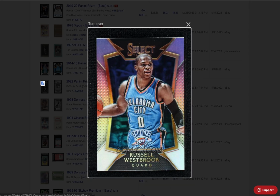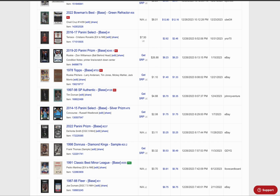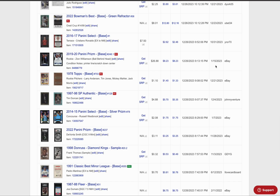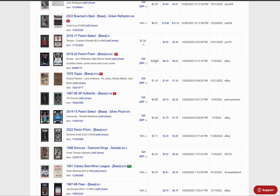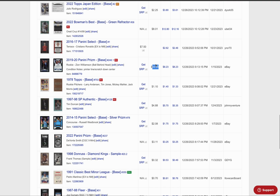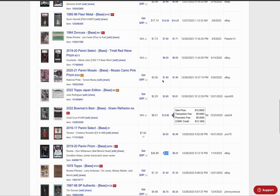I lost money on this Russell Westbrook card. What else went to auction? This one I'm not sure. I don't think I sent that to auction. I think I just sold through eBay. This one I sent to auction. I sent a bunch of Zion and lost money. I bought it back in the day for $27. It sold for $8. What else sold through auction?